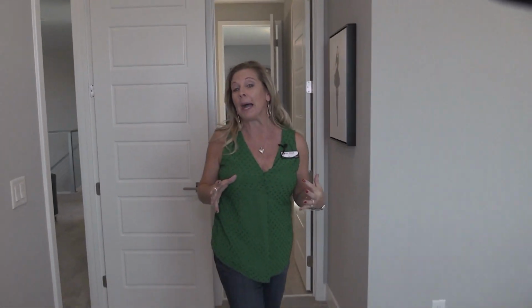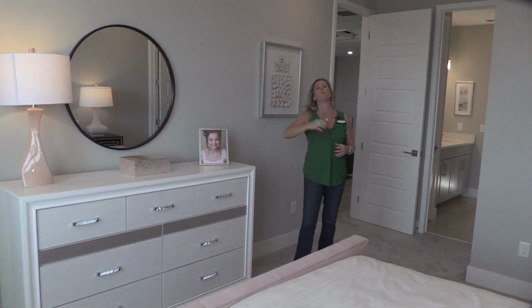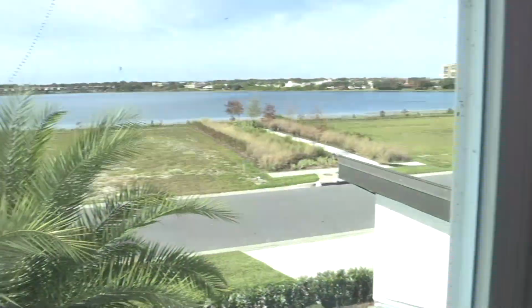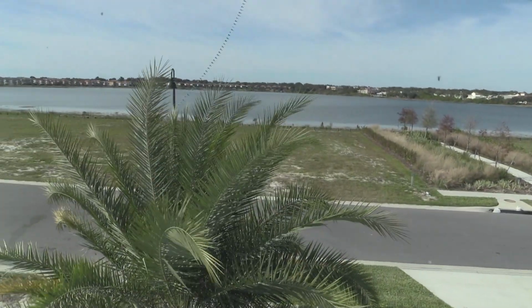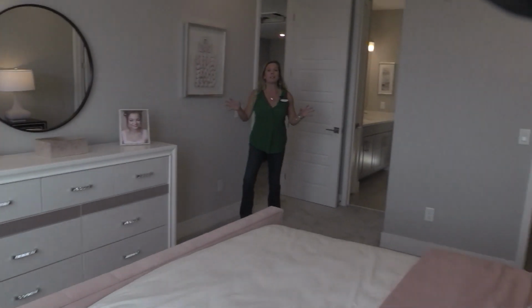We're good. Okay, so back over here, these are 2 bedrooms that are going to be connected by a Jack and Jill bathroom. By the way, this community is called Sand Lake Sound, and look at the water. You have water here, and again, you are super close to lots of fun and exciting things here in the Orlando area. But this bedroom here, nice big size bedroom.